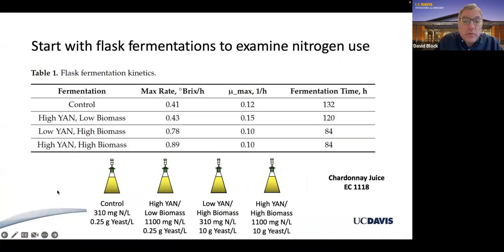And what he did first was he ran 4 sets of Erlenmeyer flasks. So these are 400 milliliters of Chardonnay juice with EC118 yeast in a 500 milliliter flask with an airlock. And he had 4 different combinations of inoculum size and initial nitrogen. So the control was the standard nitrogen that was in that Chardonnay juice of 310 milligrams of nitrogen per liter, which should be fine for finishing fermentation, and a standard inoculum of 0.25 grams of yeast per liter.